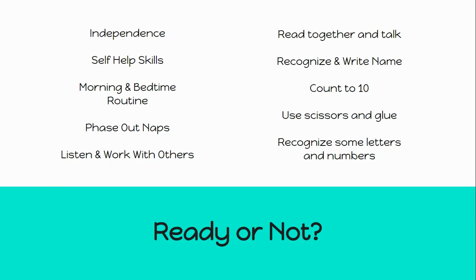You might want to start phasing out or even end nap time. Kindergarten is not like what you might remember when there was a nap time included. Your child will be able to adapt better if they are already used to not having a nap each day.